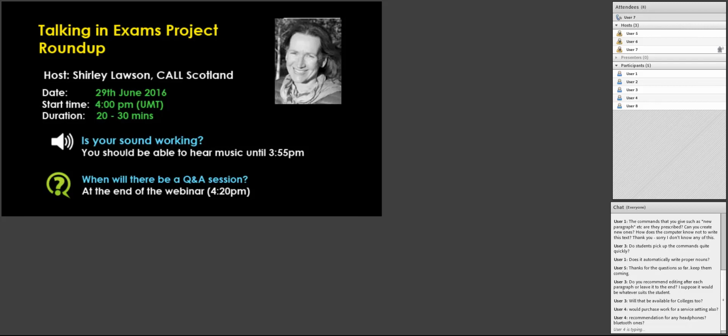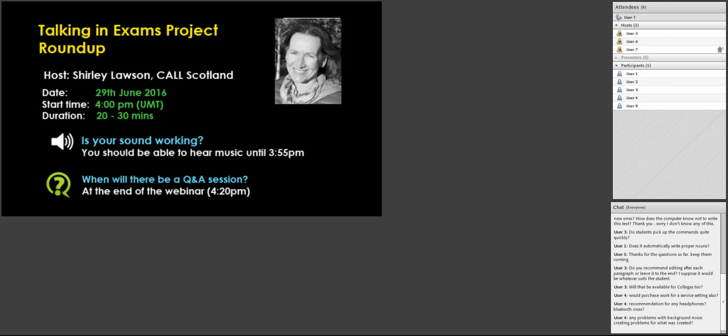Hazel asking, do students pick up the commands quite quickly, maybe with a cheat sheet? That might help. Yeah, the cheat sheet was very helpful, just sitting it there beside the computer when they were using the software, just as a reminder. But a lot of the students that were using the software had severe literacy difficulties, so really just for them to get a whole page of text down was absolutely the most important thing. So in terms of the punctuation and perhaps thinking about new paragraphs, that wasn't high on their priorities.